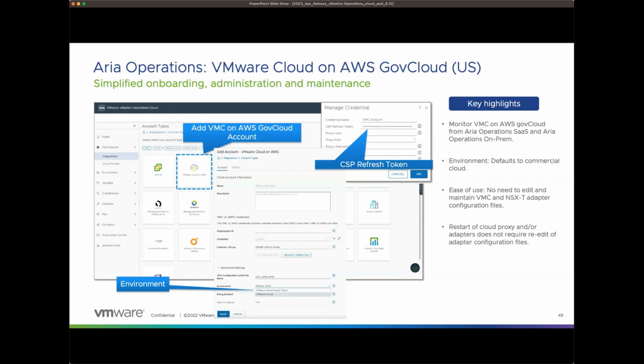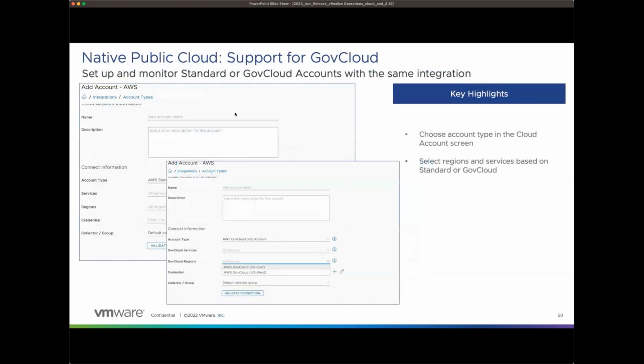So we have a fully simplified administration and maintenance of the VMC on AWS GovCloud endpoint. From now on, there will be more focus towards management and monitoring of various GovCloud endpoints so that customers can leverage Aria Operations SaaS in GovCloud to monitor their GovCloud endpoints. With that, Meera, can you please talk about the native public cloud support?